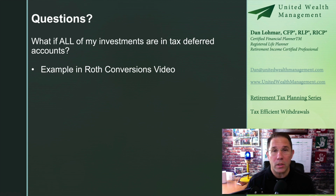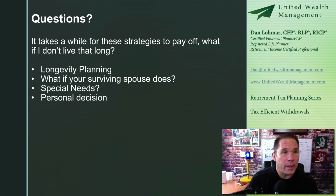So yes, there are some Roth strategies that you can use if your only accounts are tax-deferred investments. And then another question is, it takes a while for these strategies to pay off. What if I don't live that long? And I love this question because what are you going to do?